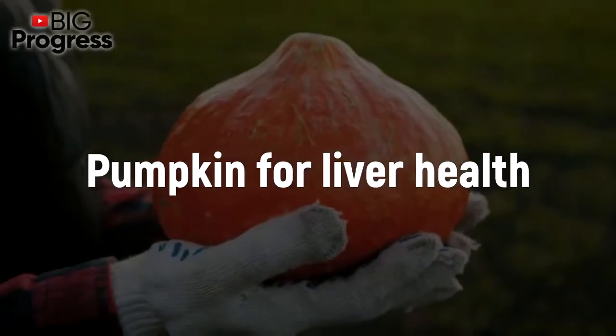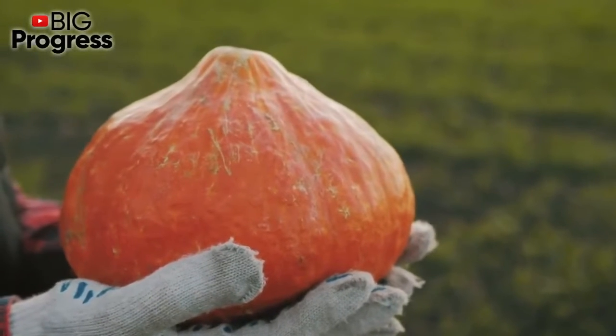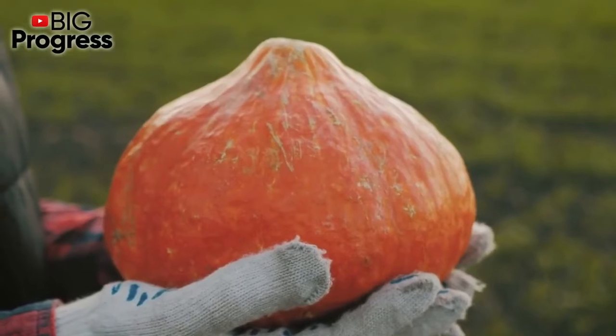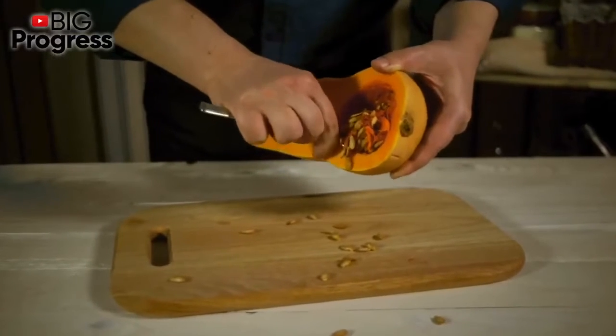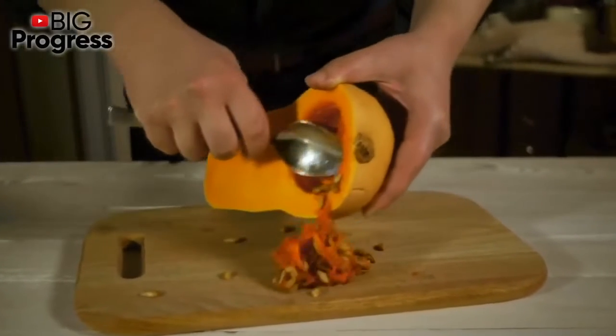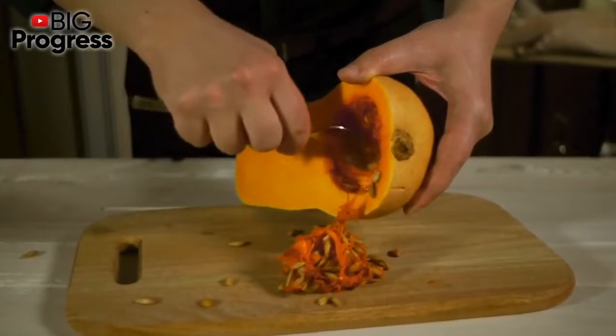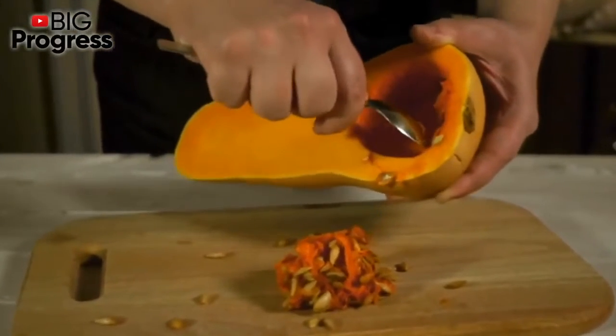Pumpkin for liver health. Another option for supporting the health of the liver are pumpkin-based remedies. They are both affordable and effective, which is why they're so widespread. To make the remedy for liver treatment, take a ripe pumpkin, cut off the top, and remove the seeds. By the way, don't put the seeds in the trash bin. They're a beneficial agent widely used in traditional medicine mixed with other ingredients.